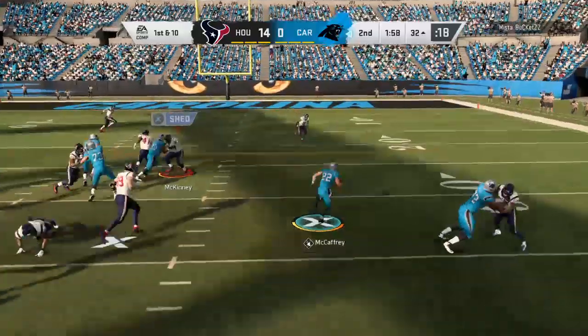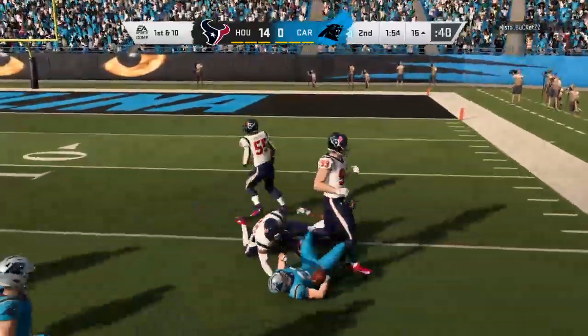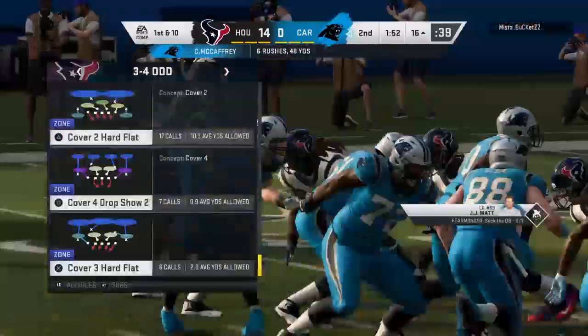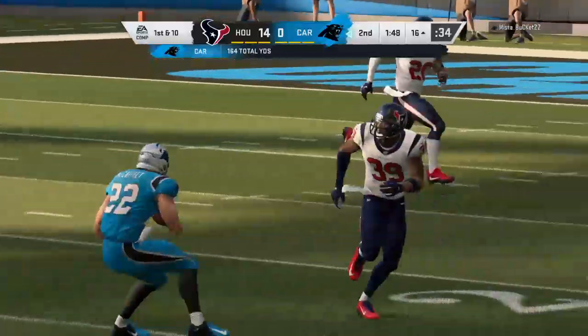Now a toss. This is McCaffrey. McCaffrey with a first down and more. And down to the 16-yard line. 17 more yards on that one as they keep the drive rolling.